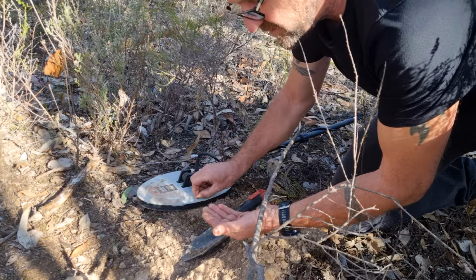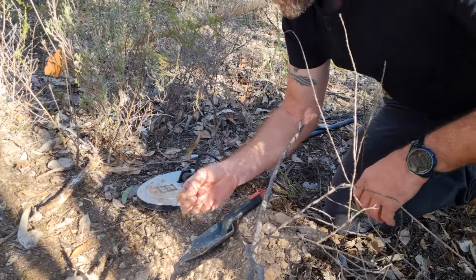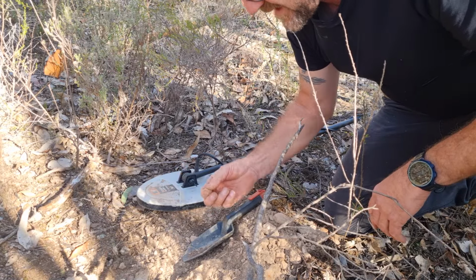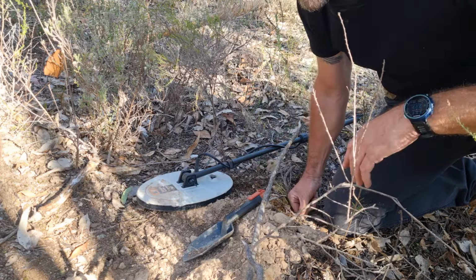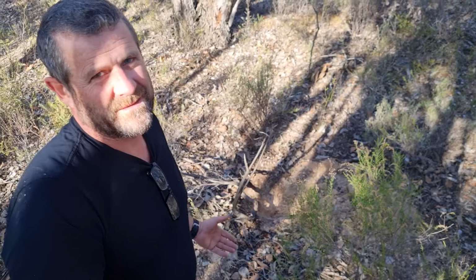Oh, you're joking. Oh, you're kidding me. It's lead shot. No way. It's one of those little tiny bird shots. How on earth did that get down there? I had that pegged for gold. Okie dokie, there is a second target in the hole and it's deeper.